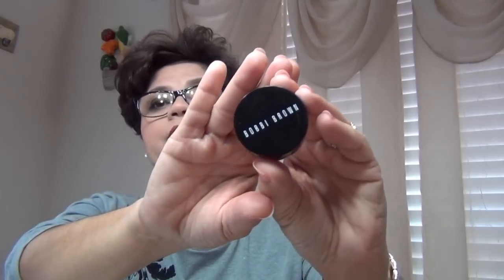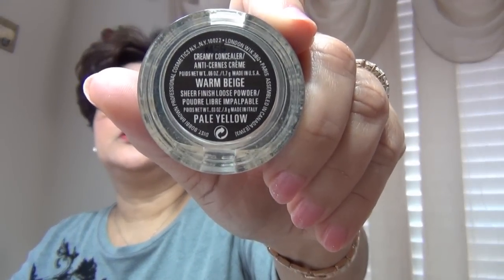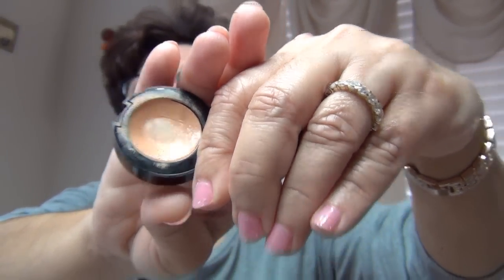I also have the Bobbi Brown Corrector, and I don't know if you'll be interested, but the color of the concealer is warm beige and the setting powder is pale yellow. The corrector is in peach. And I bought both of these, I think, at the same time. And here is the corrector. I've hit pan on it, but I find that I don't reach for this. Most days I just use a concealer.